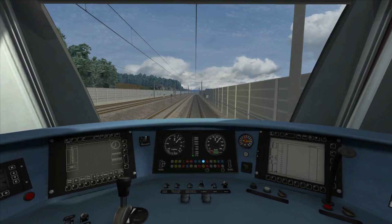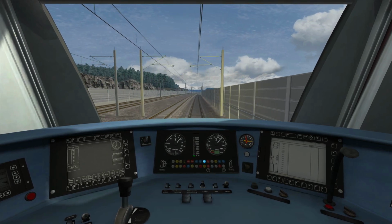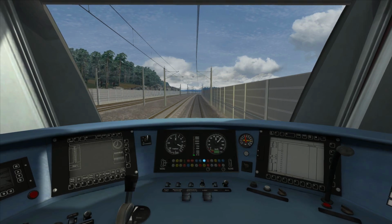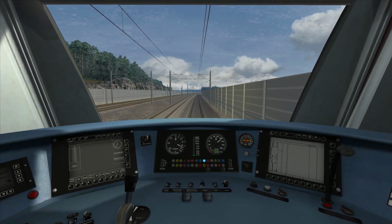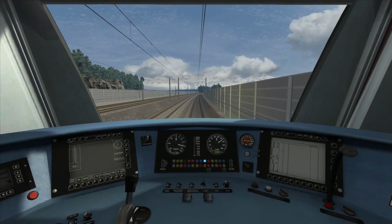The speed limit is now going back up to 160 kilometers per hour. Well, not actually back up, because it hasn't been that yet. So it's now gone up to 160 kilometers per hour. And there won't be any speed changes now until we enter the LZB signaling system.